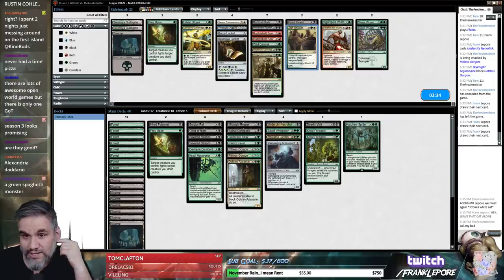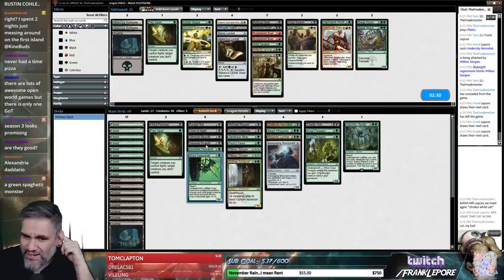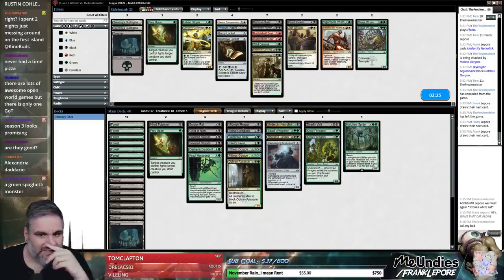I think we're good. I don't really see any cards on our sideboard that I really want in the deck. I could see bringing Prey Upon, but as you can see, we have a lot of X/2s, and they have a lot of 2-2s and 2-3s, so it's just a 2-for-1. I think 90% of the time it's a 2-for-1.